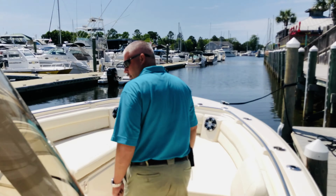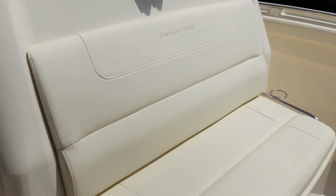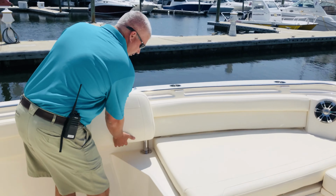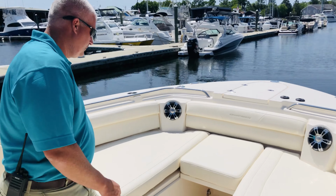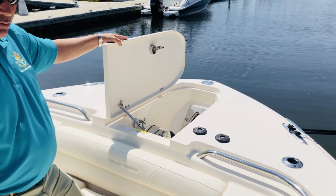Coming forward of the helm, you'll see a very large seat. Also full bow cushions up front. Double A backrest. And up in the bow, windlass anchor.